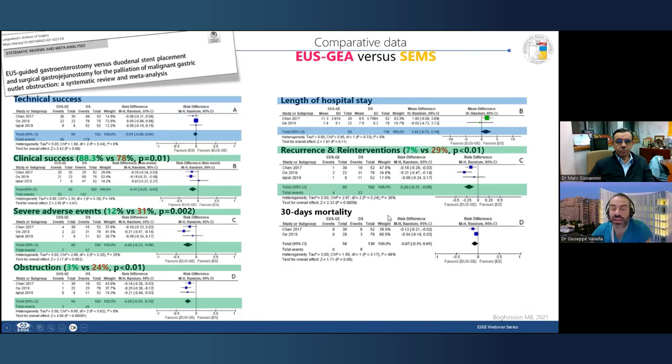When comparing gastroenterostomy versus stent, we can see a better clinical success for gastroenterostomy. And of course, the main endpoint, the main difference between the two techniques, is the risk of reinterventions and recurrence of symptoms, which is significantly lower in EUS-guided gastroenterostomy.